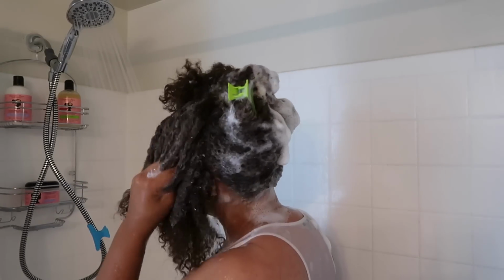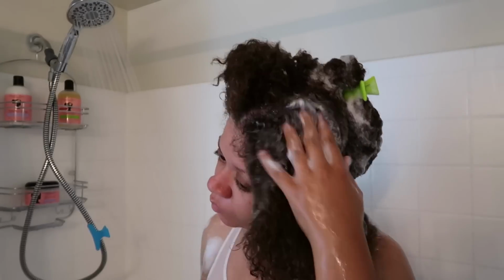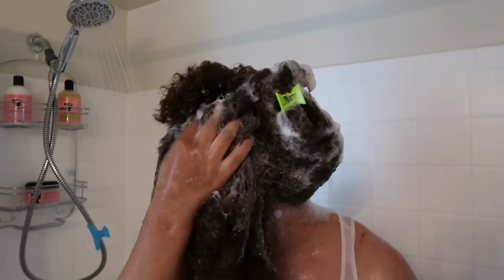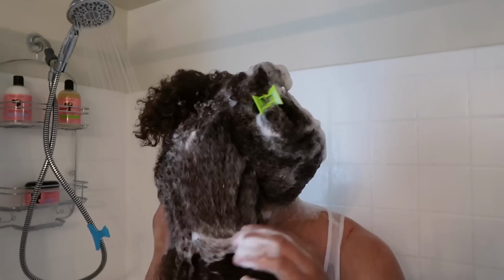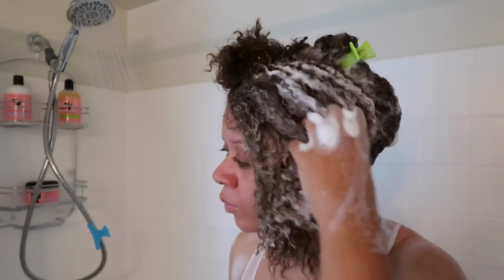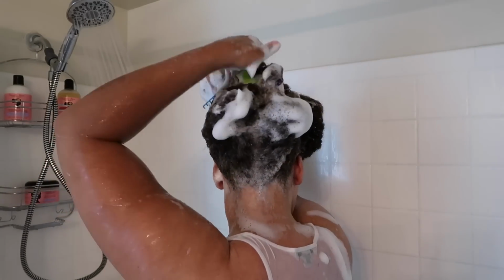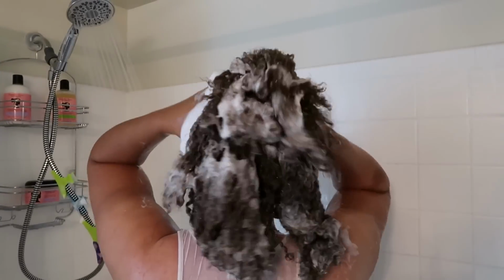This shampoo felt really good on my scalp and also on my hair. It didn't strip it at all, so I did feel confident enough to put the shampoo on the length of my hair and not worry about it drying my hair out, because it didn't. And I just wanted to make sure that my hair was really clean. All of the sand, the ocean water, all of the products from the wash and go got rinsed out of my hair very well.